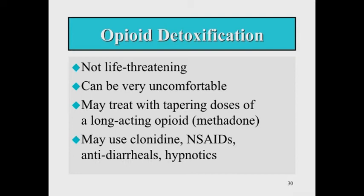I try to get them through this period until their tolerance comes down. They usually take it at night and a few times a day, and it seems to work. I'll also give them some clonazepam, anything to treat the anxiety and the insomnia that comes with withdrawal. If someone's very motivated, over time their tolerance does come down and they can sleep. But usually they need a high dose of the buprenorphine, or they relapse, or they end up on a methadone program. But you can treat the withdrawal symptoms with NSAIDs, antidiarrheals, hypnotics, just really symptom management.